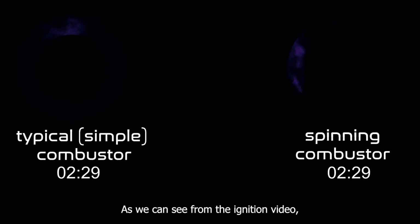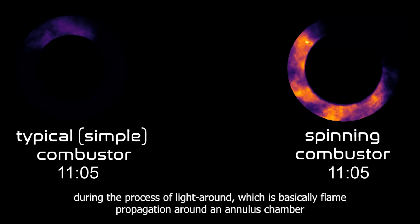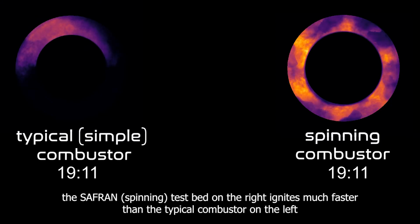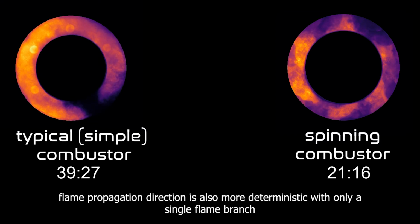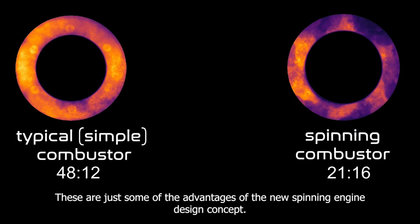As we can see from the ignition video, during the process of light around, which is basically flame propagation around an annulus chamber, the Safran test bed on the right ignites much faster than the typical combustor on the left. The flame propagation direction is also more deterministic with only a single flame branch, compared to two opposing flame branches as seen on the left. This suggests some of the advantages of the new spinning engine design concept.